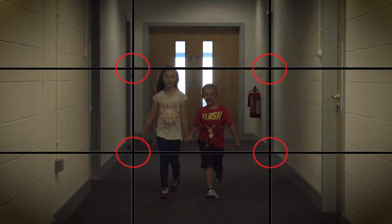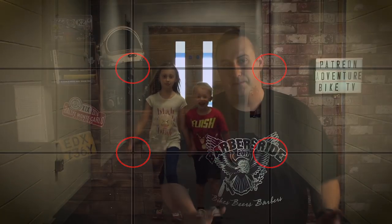So the other times you'll use central framing are specifically when you want to show off fantastic symmetry in your shot. Have a look here, my kid's walking down a hallway. It's a nice symmetrical shot and it works quite well. This works brilliantly when you're trying to do things like motorcycles coming towards you and you can stand in the center of the road and you've got that long road going off to a vanishing point in the distance. It can look absolutely amazing and incredibly stunning footage.